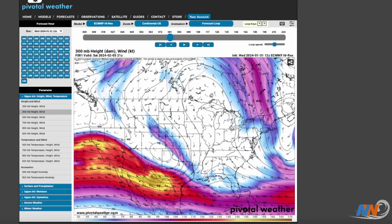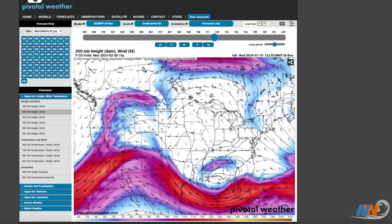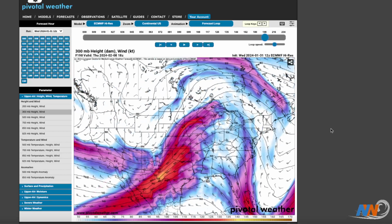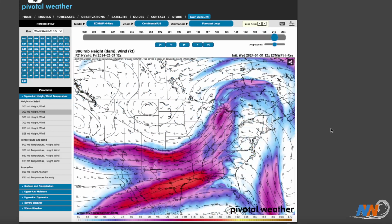Here's your jet stream. This is the European computer model guidance now, and it just shows you perfectly that we have a split flow in the jet stream. This has been the case for quite a while now. Here's one branch of the jet moving north of Minnesota, and then the other one traversing the southern sections of the United States. This split flow remains in place until about the Wednesday or Thursday of next week, and this is now late Thursday and into Friday morning of next week. So we're talking about 8-9 days away here, so a long ways away.